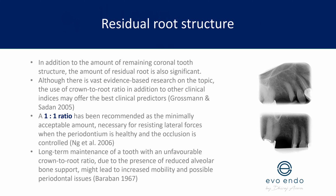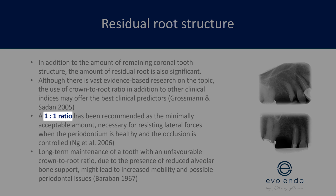And you briefly touched on it before, but can we talk a little bit more about the importance of that crown to root ratio? Yes, crown to root ratios. Fundamentally, I'm looking at how much root do I have that's going to support my restoration on top. How do I assess this? I'll normally look at the level of the alveolar crest on a radiograph, and then what is beneath the alveolar crest is my root ratio, and what is above the alveolar crest, in my mind, is my crown ratio. And from there, we know that ideally a 1-to-1 ratio is what we require as a minimum.